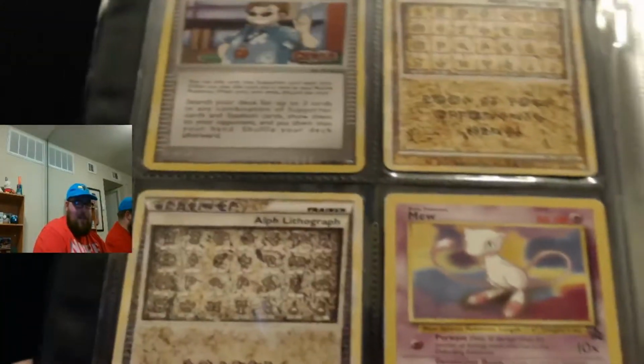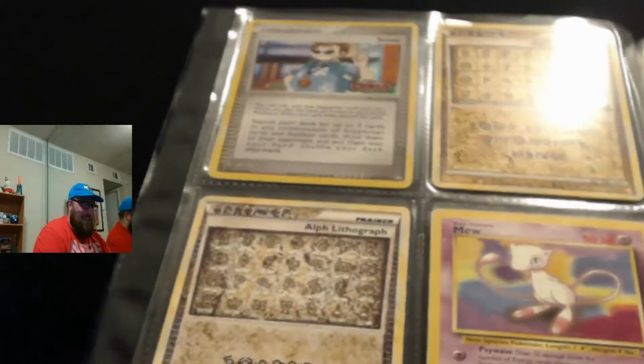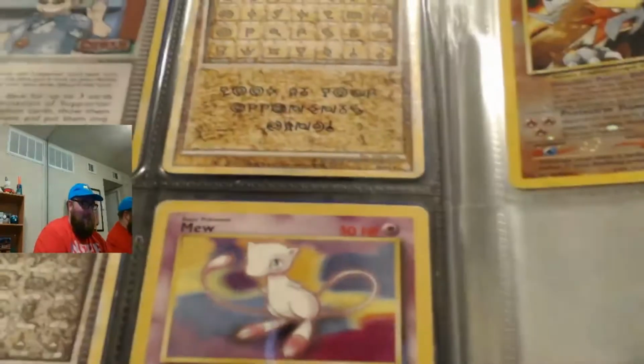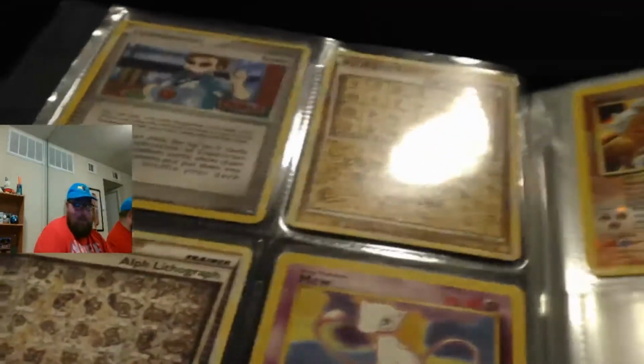Lithographs. These were secret rares in the HeartGold SoulSilver series, and I always thought it was cool. This one, you know, they don't really have great effects. This one's probably the more playable of the two. It says, look at your opponent's hand, and it would just let you look at your opponent's hand.